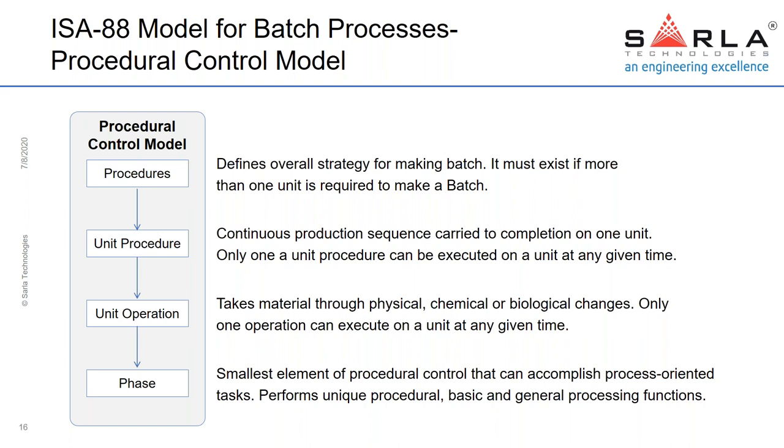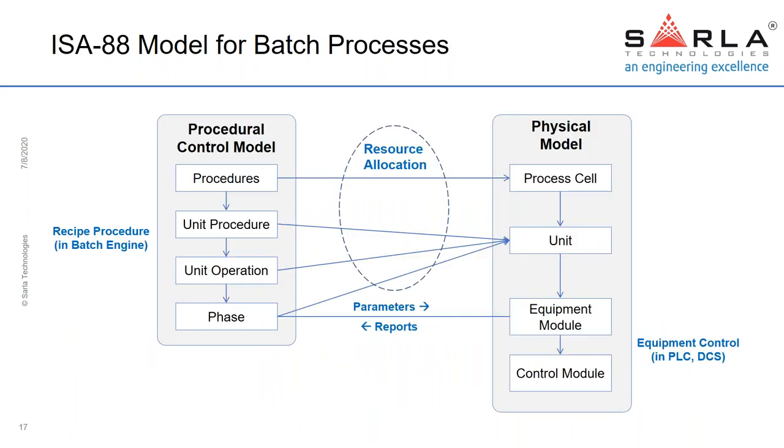If you look at this as a totality, how we relate it for mapping it with the PLC SCADA-based approach is, Madhukar, can you go to the next slide? So basically the procedure control module, the procedures or the unit procedures for that matter, and the unit operations, they basically drive a unit, and the unit further consists of equipment modules. So whatever phases are configured in the procedure control module, in terms of parameters, they will communicate with the required equipment module. So phase will drive the equipment module, and in turn the equipment module will drive the control module.